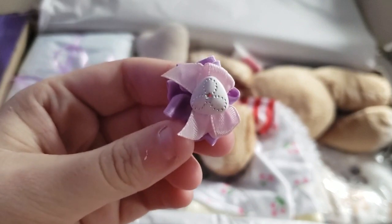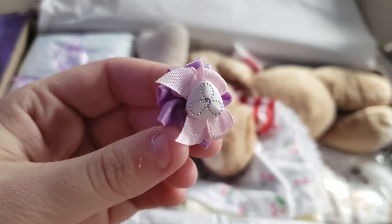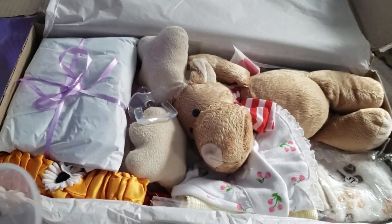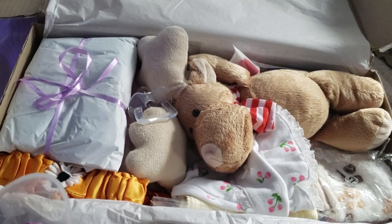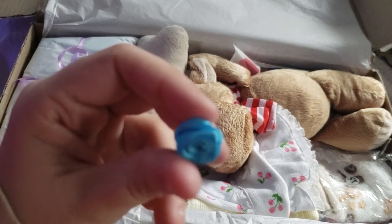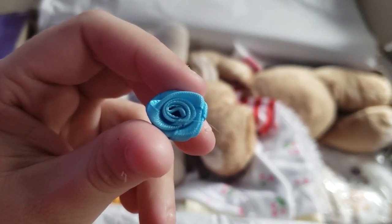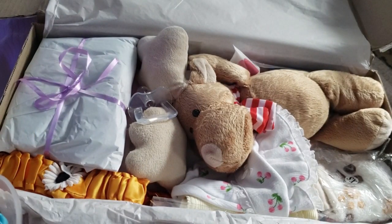Oh, I love the purple with the little heart and the bow. That is super cute. And the pink. And then a little aqua, which is super pretty. I like this case. I'm gonna have to keep this.